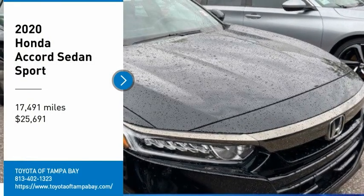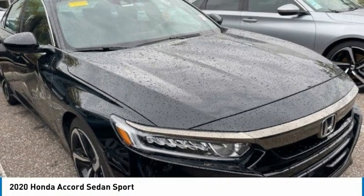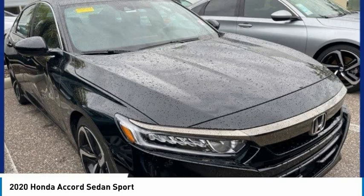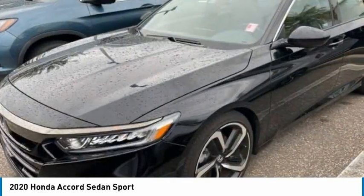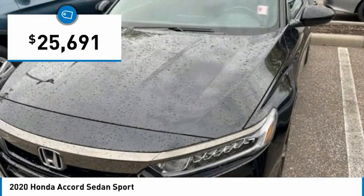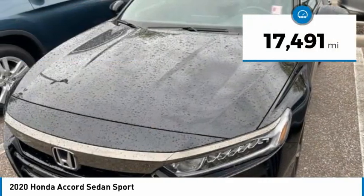Come test drive the 2020 Accord. Ingeniously simple, yet overflowing with luxury and technological creativity. All that and more in the Accord, and is priced below $30,000. This vehicle has less than 20,000 miles.